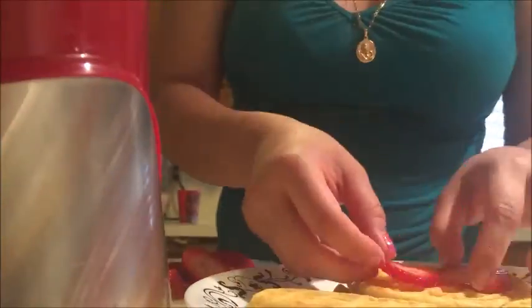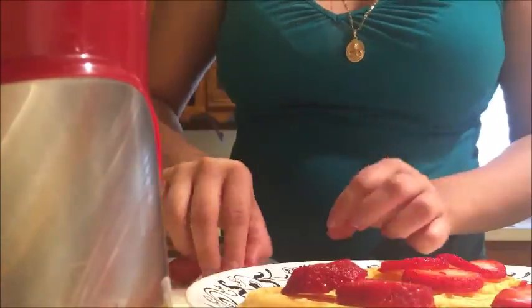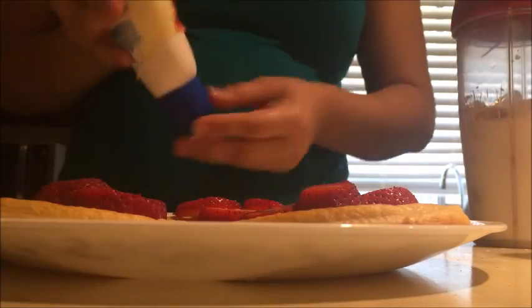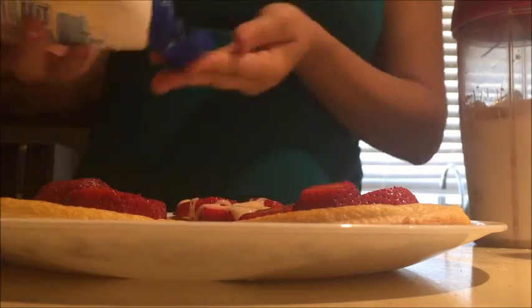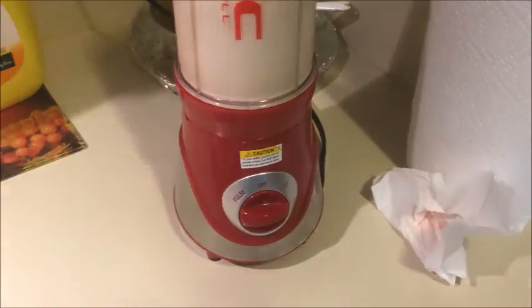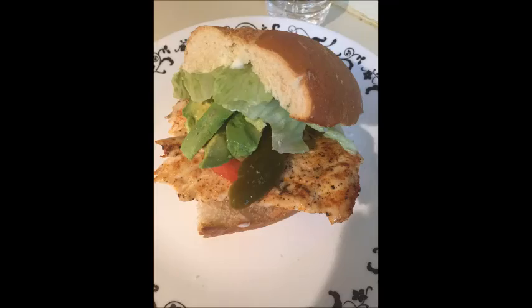Okay, so meanwhile I put the strawberries on the waffles, and then I like it with some maple syrup, but also I like it with some lechera, which is like a Mexican condensed milk, I believe. So I really like it with that also. So I just did two of the caramel ones, and then I just blended my milkshake, and that was breakfast.